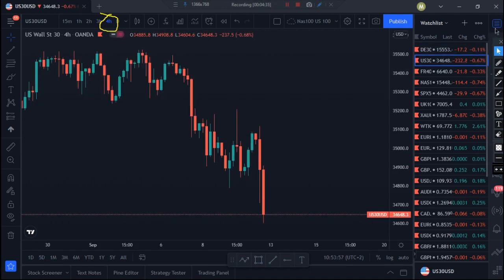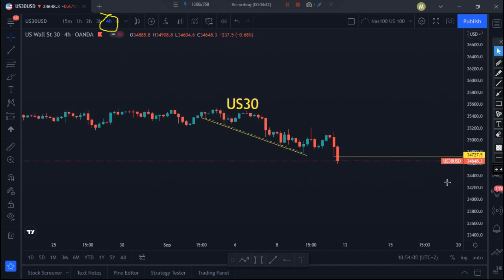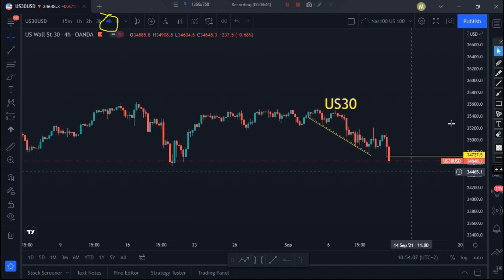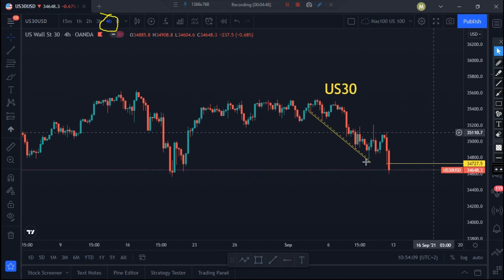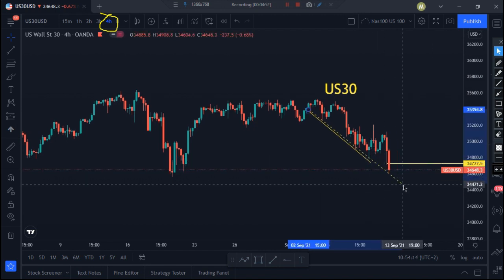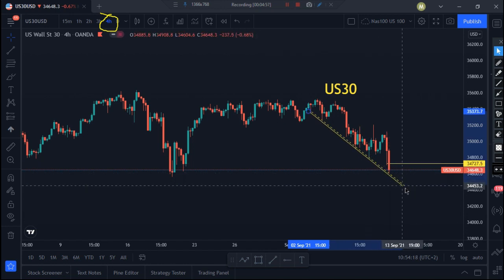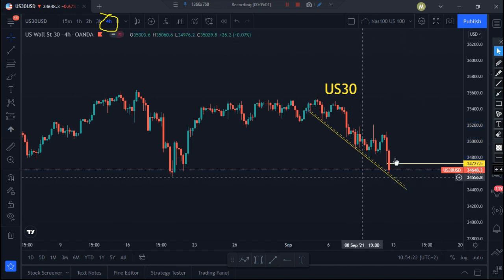Let's see, oh, USD is also really selling off. Remember, today I'm using the 4-hour time frame. I don't know if maybe you realize this, but US 30 and German 40, they correlate, guys. They are positively correlated, which means they mostly move in a similar direction. If one is going down, you might find the other one is also going down.